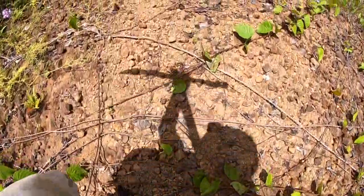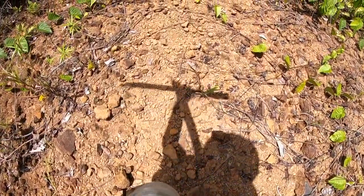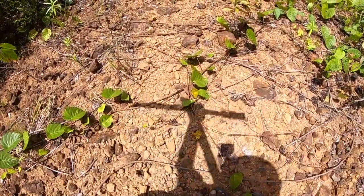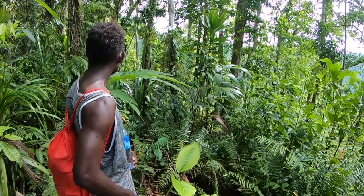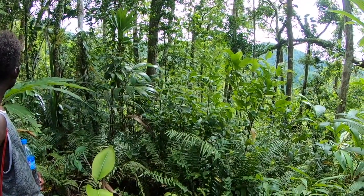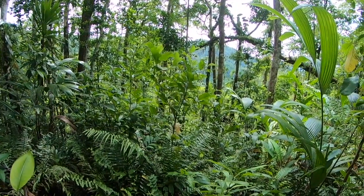So here we are up on the top of Vangunu Island. The place has been logged, and so the forest has been open. This is kind of the last garden inland, and behind us is forest. There's people sawing timber, and you know, there's no issue with cutting trees, as long as we're planting, it's fine.